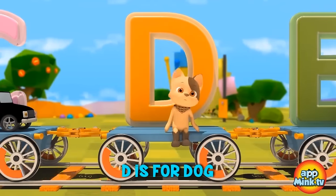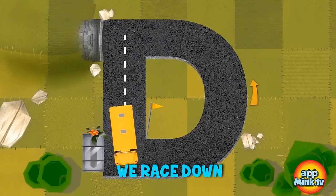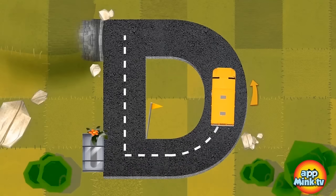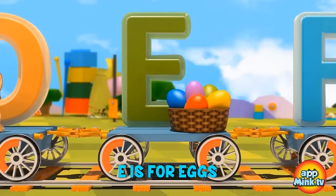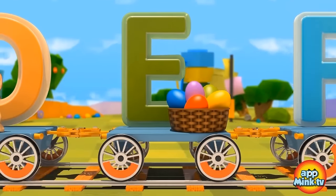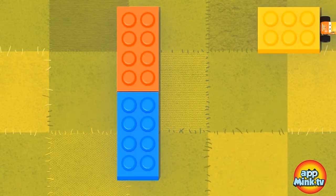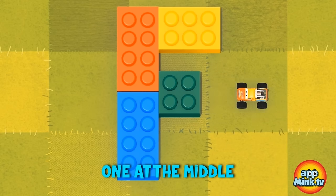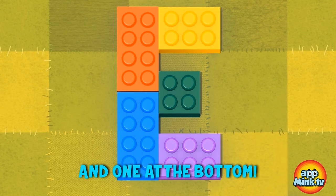D is for dog. To build a D, we race down, then around from the bottom to the top. E is for eggs. We do two blocks on the side, then one at the top, one in the middle, and one at the bottom.